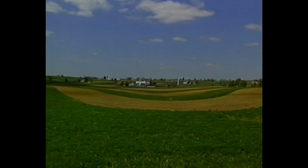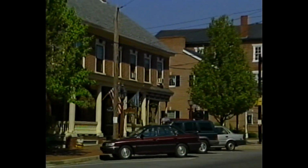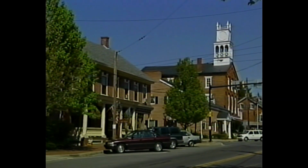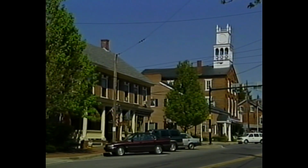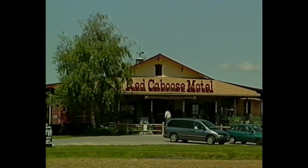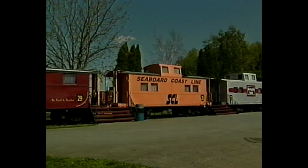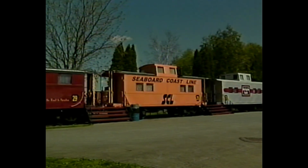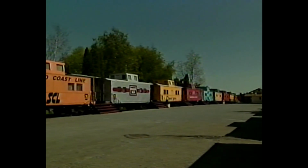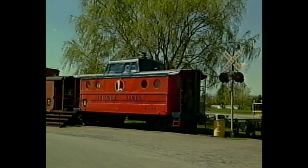If you love trains, then the little town of Strasburg, Pennsylvania should be on your must-see list, because this little town is host to several unique railroad attractions. If you decide to visit Strasburg, you can stay at the Red Caboose Motel, one of the most unusual motels in the country. Here you can stay overnight in an authentic railroad caboose. They're painted in enough different railroad road names that you ought to be able to find one of your favorites to call your own, even if only for a night.